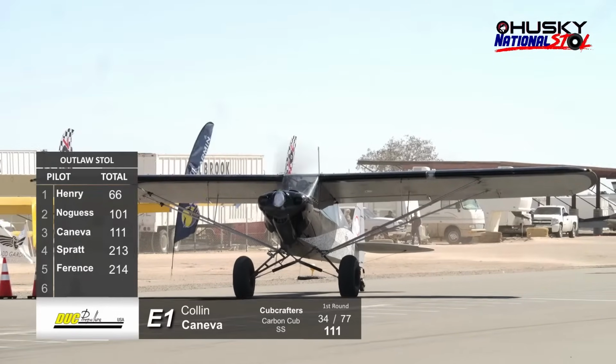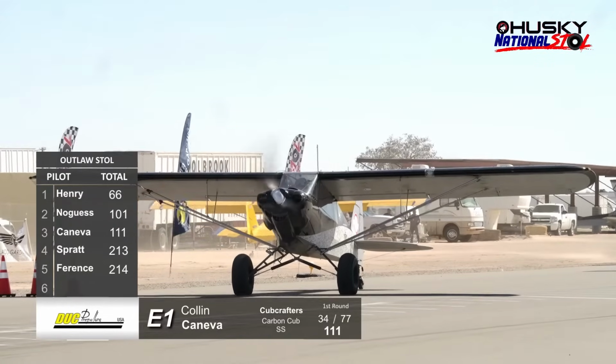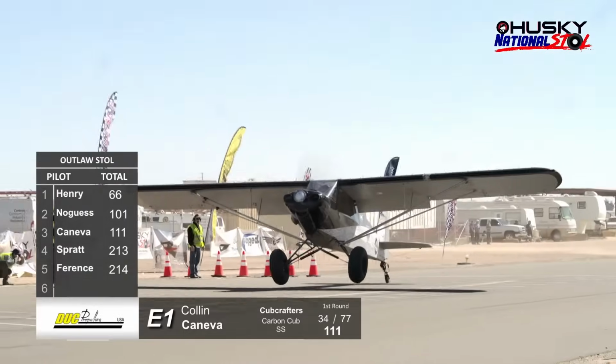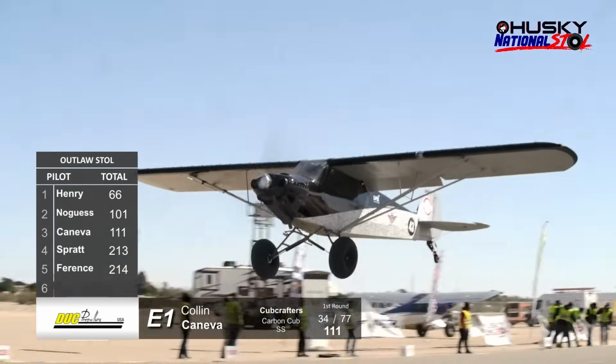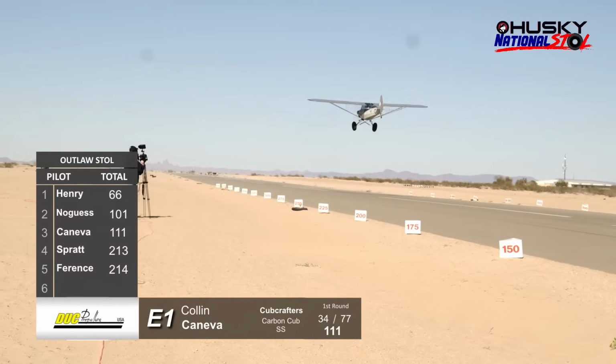That's something that all the folks here are competing for as well. All right, Mr. Colin Kneva, let's go, buddy. Let's get this Carbon Cub in the air quick. You set the standard on the first one, and that one was good. Doing the boys in Lincoln and Mayday STOL proud.